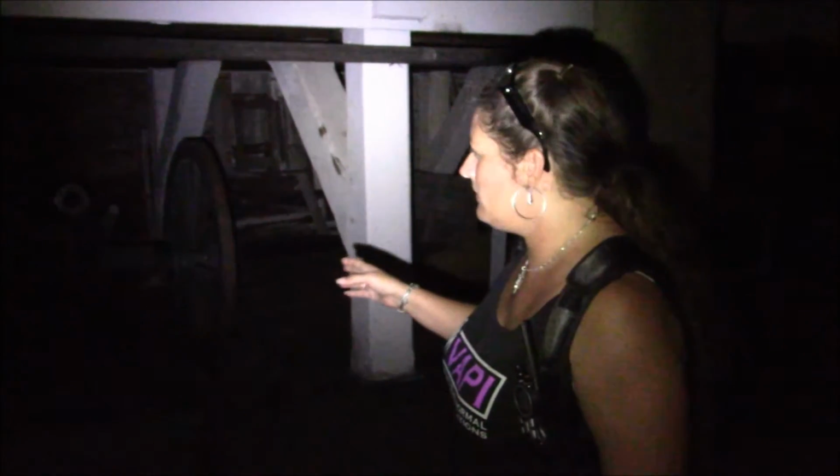I saw something as you were taking the flash, I saw it in here. So we're here in what they call the artillery shed. And as you might be able to see behind us, there's still some cannons and some things sitting around. There are reports of hearing a dog barking back here, and also of hearing children's voices back here. So we are going to sit back here and see if we can hear some of those things.